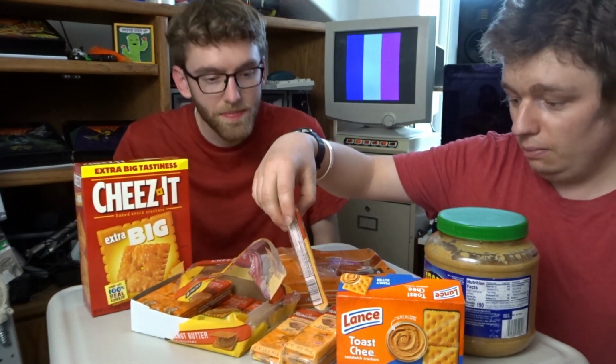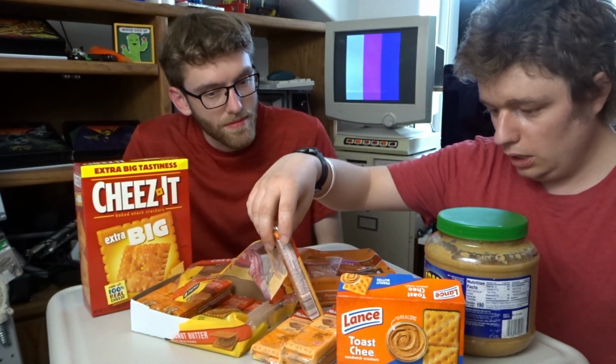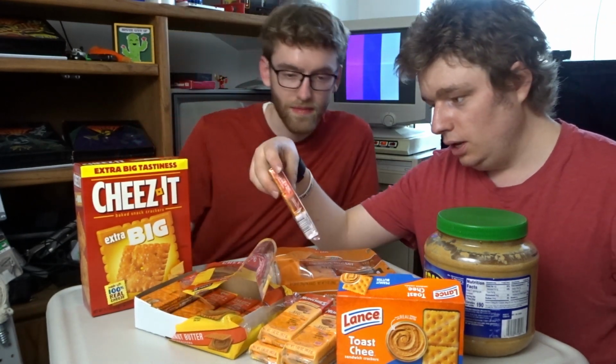These Lance Toast Cheese crackers, they don't say they're peanut butter and cheese, but they do list cheese in the ingredients. So it's a little weird. Everything else is, these are Austin peanut butter on cheese sandwich crackers. Those are the ones I know. Munchies, real peanut butter. They say peanut butter filling on cheese crackers. And we got some Keebler. I think these are the ones that I gave you to try. It was either these or the Austin ones. Yeah, because I know I gave you some, and that was the first time you had tried them. Cheese and peanut butter sandwich crackers are made with real peanut butter.